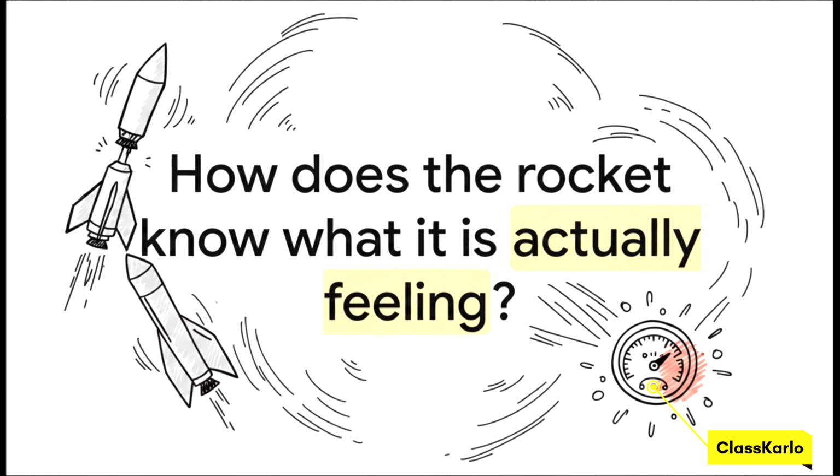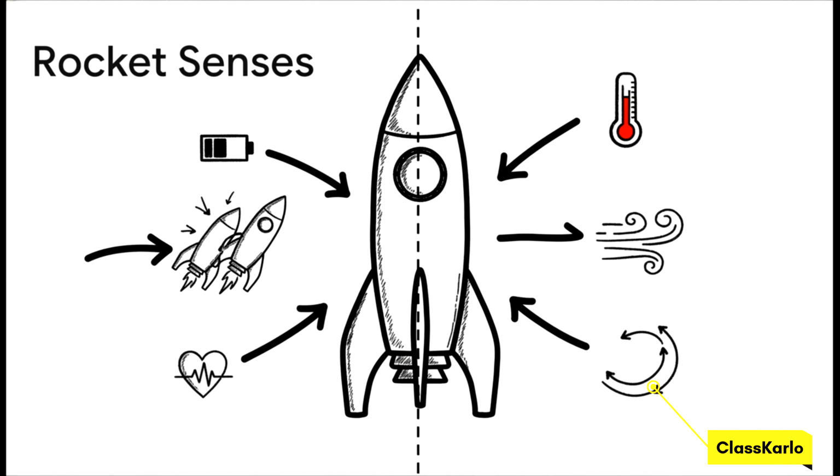Which brings us to a really fascinating question. During the violent, shaky chaos of a launch, how does the rocket's brain actually know what its body is experiencing? How does it know if a stage separated properly or if the pressure is dangerously high? Well, the rocket relies on two distinct categories of senses to figure this out.